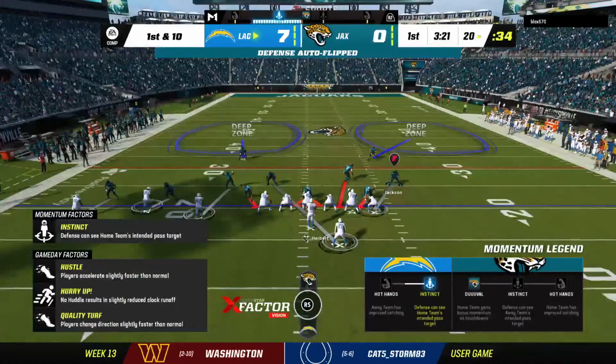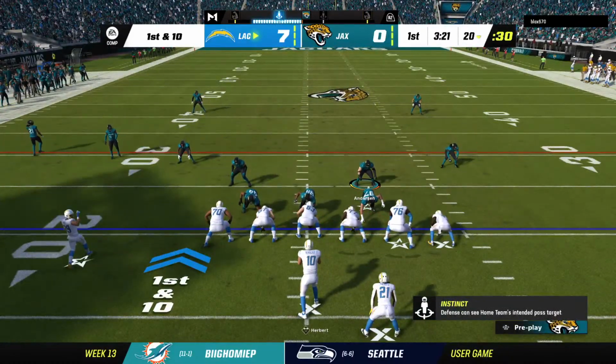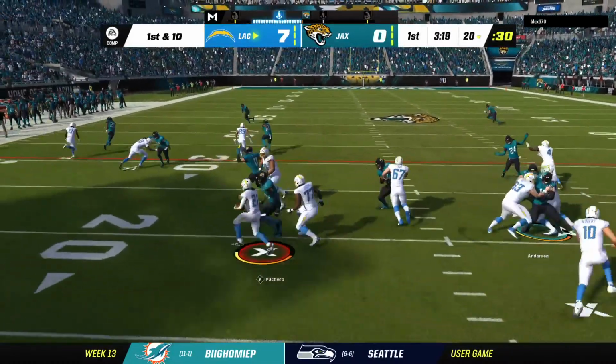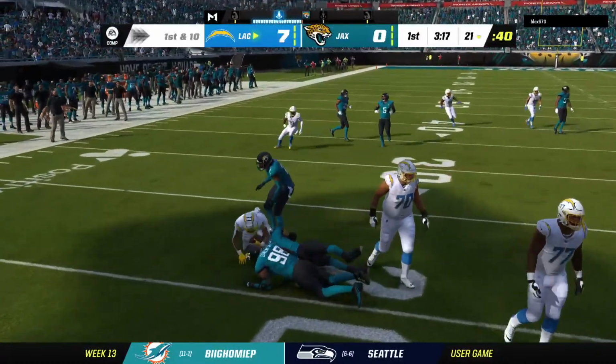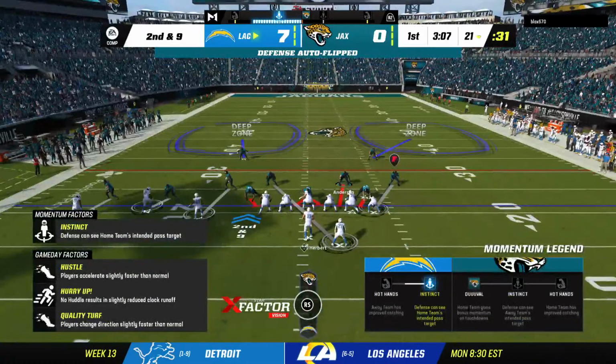The Charger drive about to get going. And you figure this should be a healthy, rested, focused unit, and they're working on a good winning streak. They had the week off last week. This is really a team, Charles, that should be in the top 4. I would agree absolutely with that.